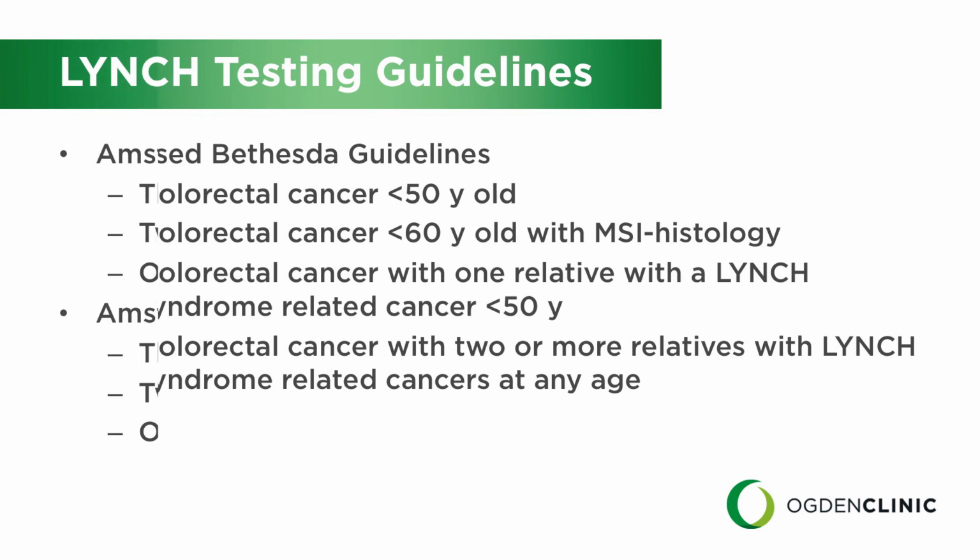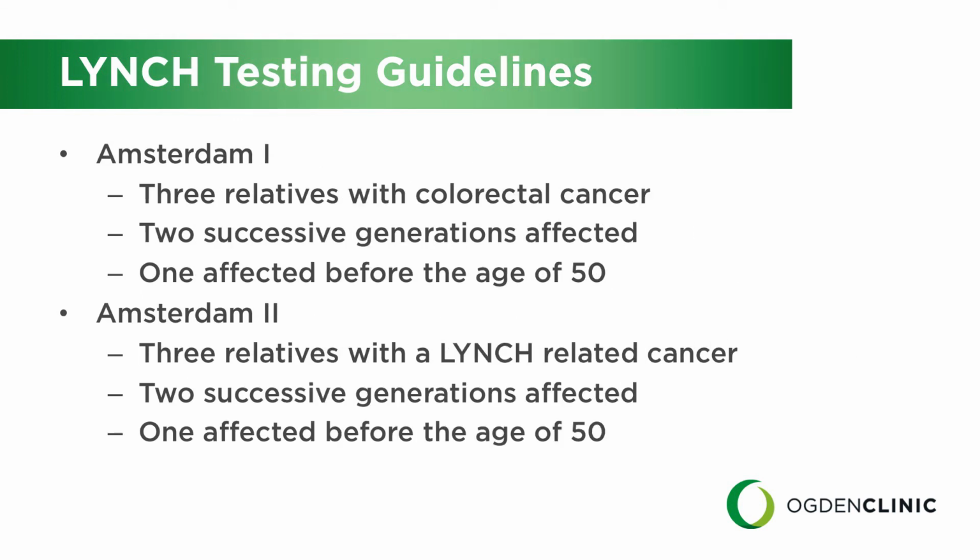Now, if you go to the Amsterdam criteria, there's Amsterdam 1 and Amsterdam 2, and these have changed in the last 10 years, but these are maybe ones that you're more familiar with. I know when we were in medical school and residency, if you heard about Lynch, you would remember the 3-2-1. And that's kind of what made it easy to remember. So Amsterdam 1 was 3 relatives, particularly with colon cancer, 2 successive generations, 1 affected before the age of 50. Now Amsterdam 2 criteria has changed that it's 3 relatives with any Lynch-related cancer, so urothelial, endometrial, colon, gastric, 2 successive generations, and 1 under the age of 50.